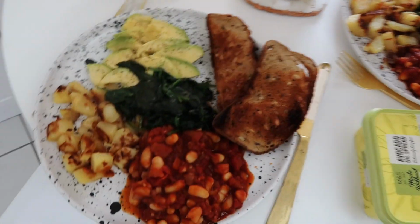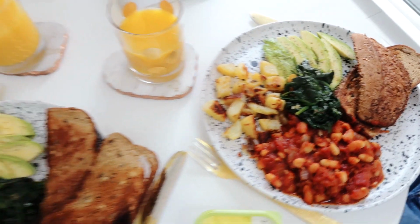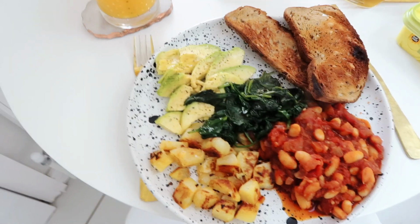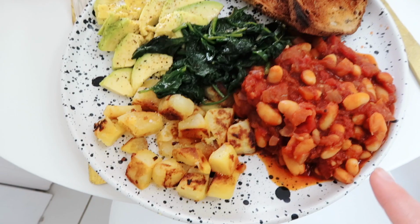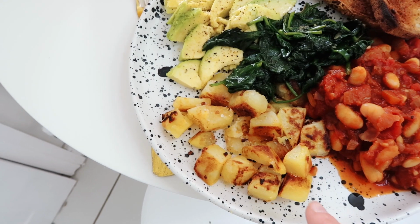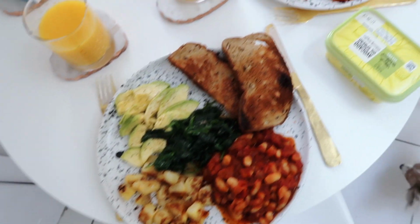Just cooked up a little breakfast for Sam and I, which I'm actually insanely proud of. We were debating whether or not to go and get a breakfast somewhere, but we don't have time today. It's a busy day, so I made my own baked beans. I'm super proud of this. Looks better than the real thing, I think is fair to say. Some potatoes, avocado, toast. We didn't actually have anything in the fridge, so I think I made the best of what I could. Winner chicken dinner. Not bad.